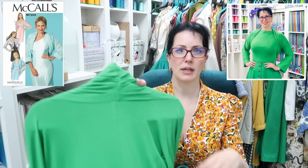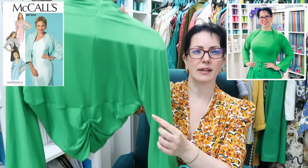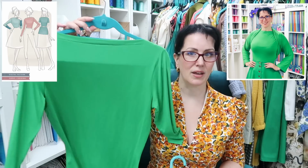First up we've got the 7289, is that right? I got it right, 7289 Shrug. This is the one with the full collar with the pleating in it. I usually take the pleating detail out because I tend to make these from thicker fabrics that it'd just be way too chunky with all of those pleats in it, but this very lightweight viscose jersey holds the pleats really well and I think looks really nice, so I'm very pleased with this and I have worn this one out a couple of times.